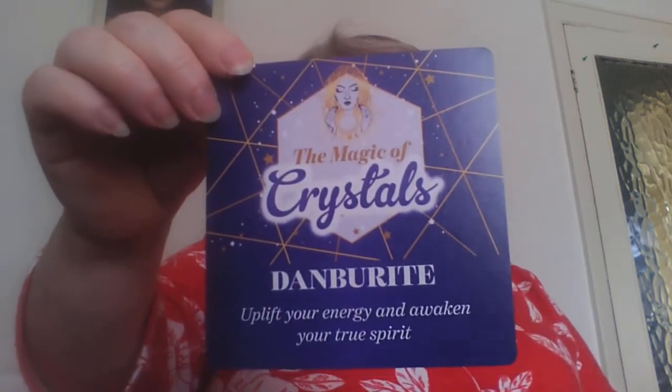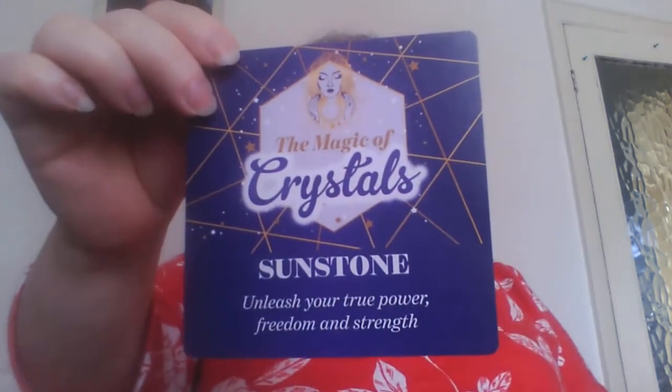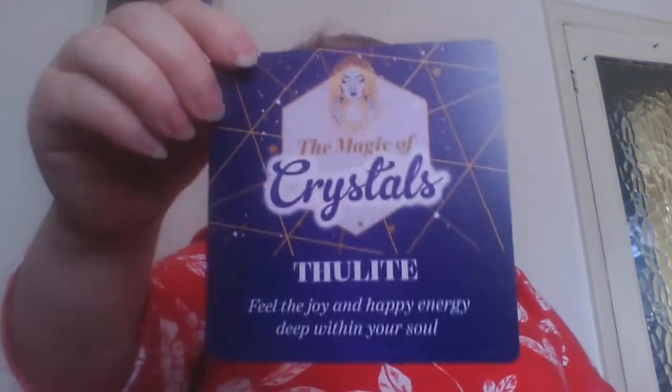So there may be some here that I'm reading out that you've never heard of before. Topaz. And there may also be colours that you've not seen before. Sunstone. Thulite. And there are some that look quite similar to each other. So if you found them, it might be quite difficult for you to figure out which was which. This is hetonite.